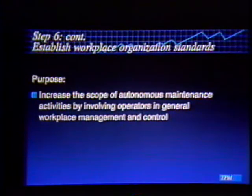This important step increases the scope of operators' autonomous maintenance activities. It involves them in daily workplace management by requiring them to creatively control their own adherence to standards.